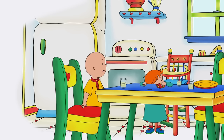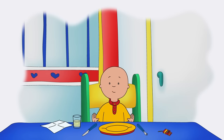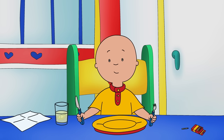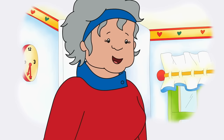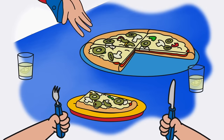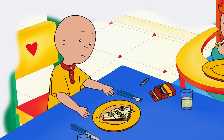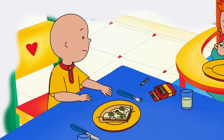What are we having for dinner? Pizza! Yay! Caillou loved pizza, especially the way Grandma made it. Caillou could hardly wait. Olives? That's right. Your favorite and mine. Olives. Rosie, too. Caillou didn't want to eat the pizza, but he couldn't think of a way to tell his grandma.